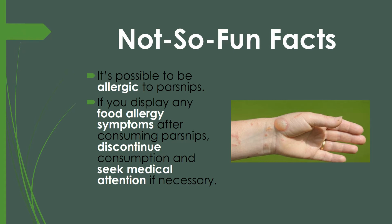So guys, here's what I would like to suggest is that if you notice that you don't feel well, or maybe you start breaking out in a rash or hives, or maybe your throat begins to close up after eating certain foods, in particular parsnips, then my first suggestion is to always reduce your consumption, right? If reducing doesn't work, then of course you want to discontinue, and at the same time seek medical attention, especially if you love parsnips or whichever plant foods cause any type of adverse reactions. So there we have it, guys. More not so fun facts about the one and only parsnip.